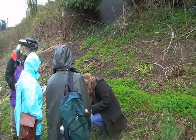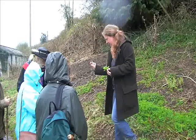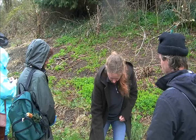You've got a nice bit of strawberries starting here. I don't know if it makes fruit, so some strawberries don't actually make fruit. You get sterile strawberries. So there's a bit of ground elder.